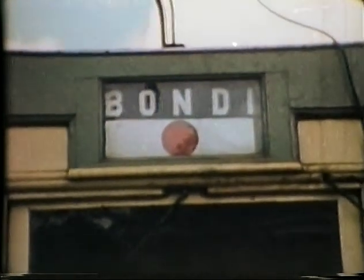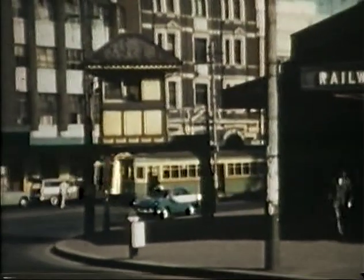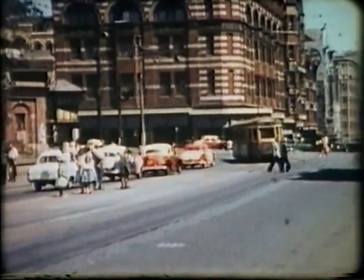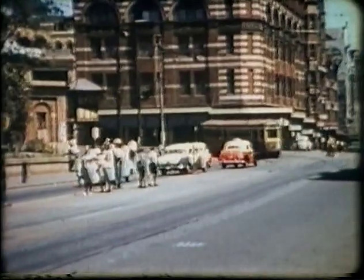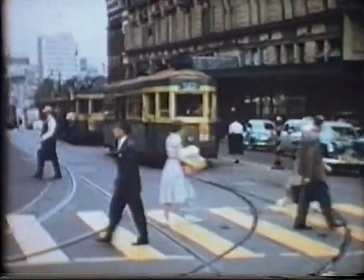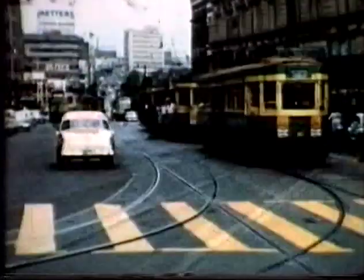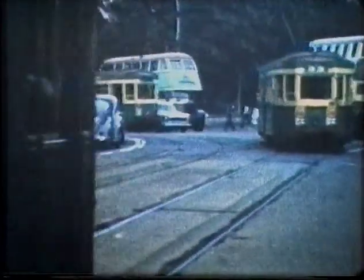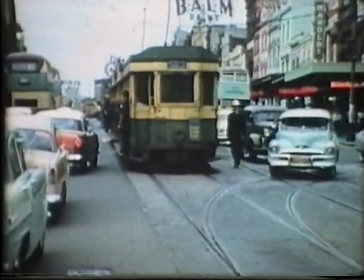Trams for Bondi via Bondi Junction turned out of Elizabeth Street into Liverpool Street. The signal box from this spot is preserved at the Tramway Museum at Loftus. Trams from Railway Square to Bondi also reach Liverpool Street at this intersection. From Liverpool Street, trams ran up Oxford Street to Taylor Square. The points for the junction leading to Crown Street.